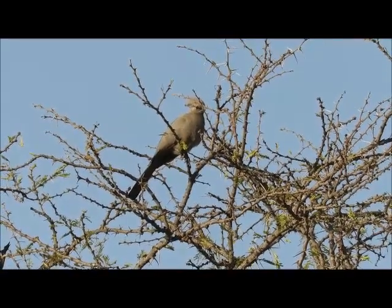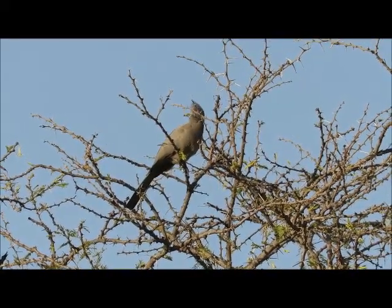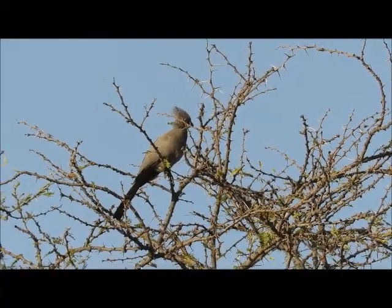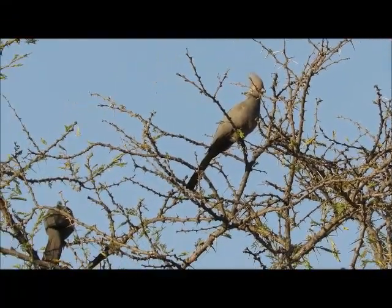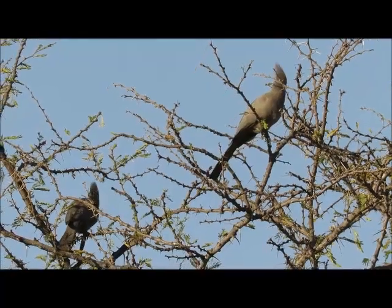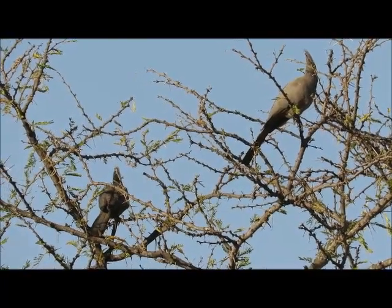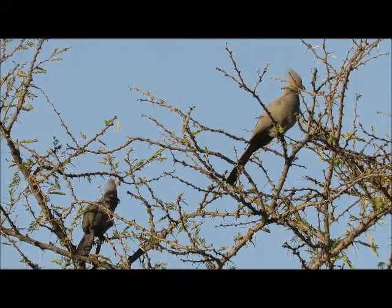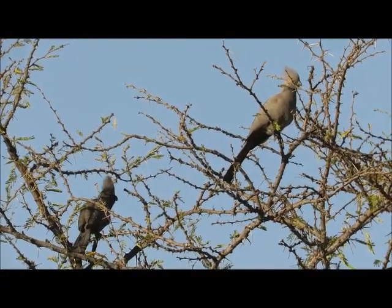Starting us off this morning, we're here with some grey go-away birds. Surely one of the easiest ones to recognise. Everybody goes home remembering what these ones look like. And they're actually demonstrating perfectly for us how they get their name. You can hear them all calling, and it sounds like they're saying go away, hence the name grey go-away bird.